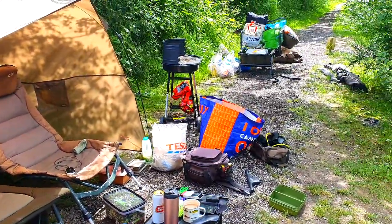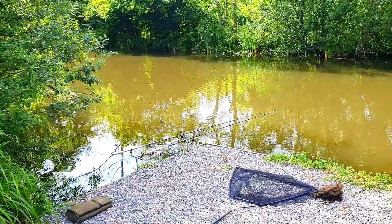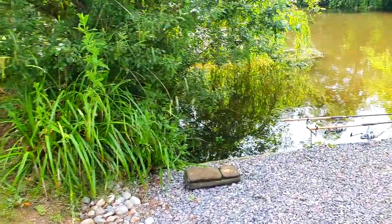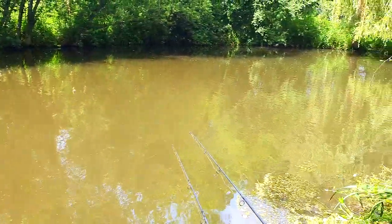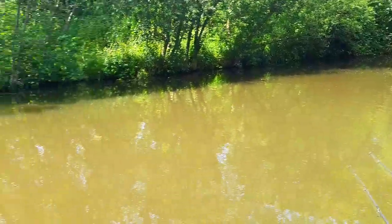We're just packing up. It's about 3 o'clock now. No more fish, but we've had a lovely time. We just threw the rest of our maggots in over each of our rods. So we've got another couple of hours or so.